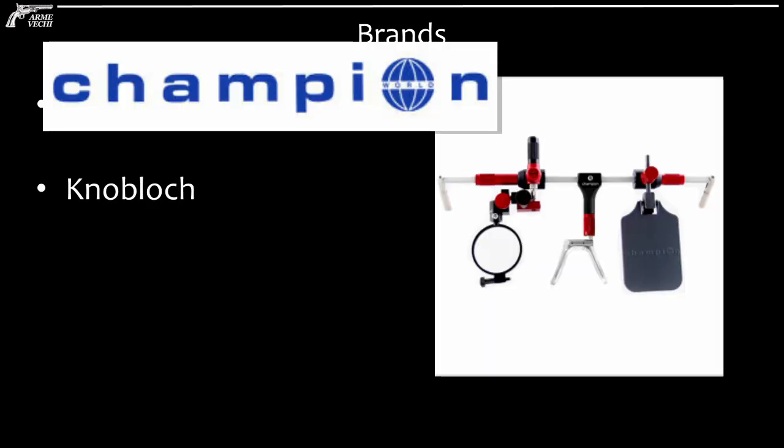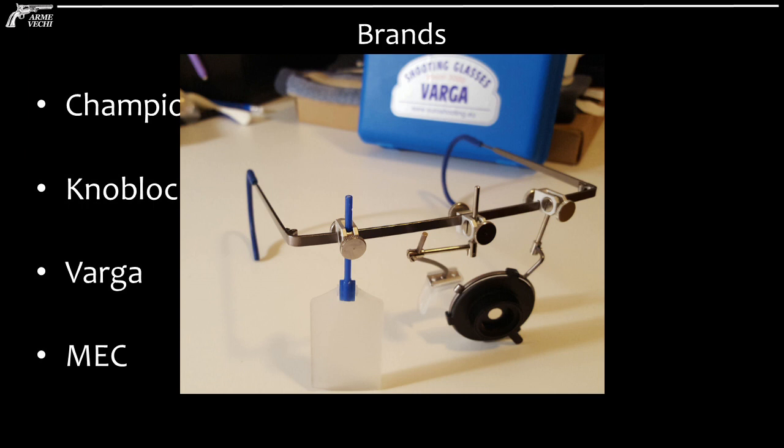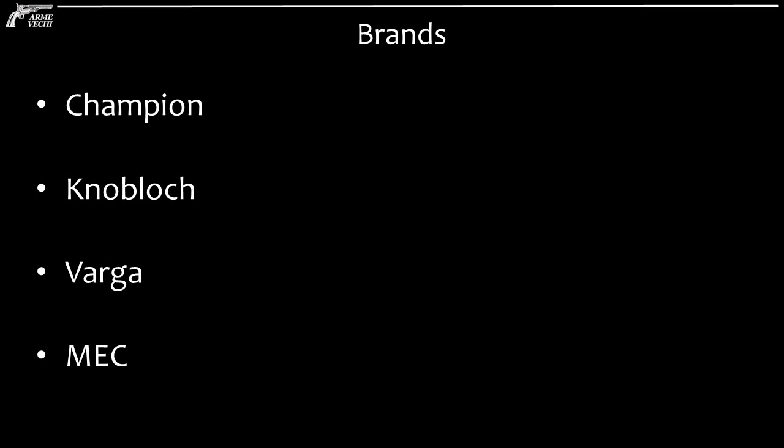The best known brands of adjustable shooting glasses are Champion and Knobloch, with cheaper alternatives Varga and Mac. There are other brands as well, especially for shotgun glasses.